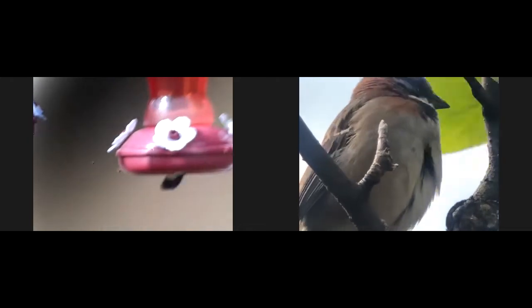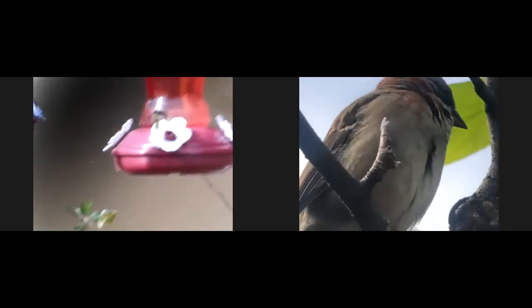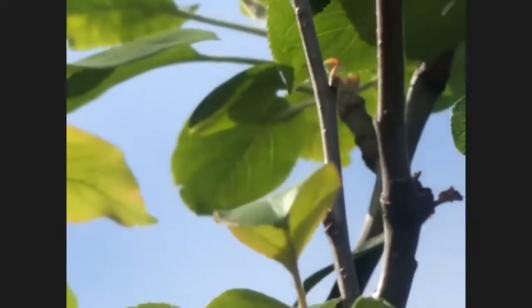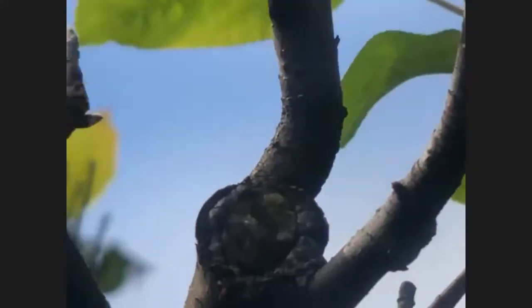Okay, there is one more bird. Yes, I have right here a rufous-collared sparrow. Nice. That's the one we can hear calling and calling. Very windy right now where I am. Let's see if I can get it back. Okay. Just move a little bit.